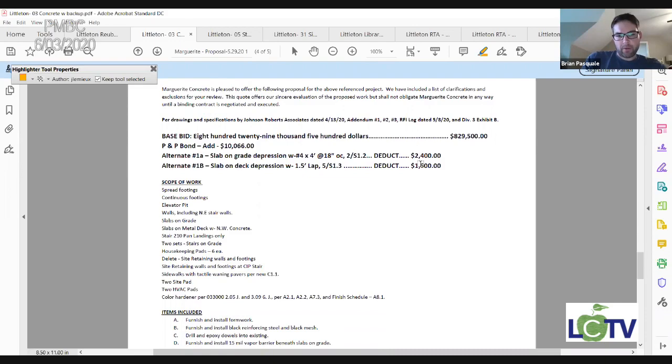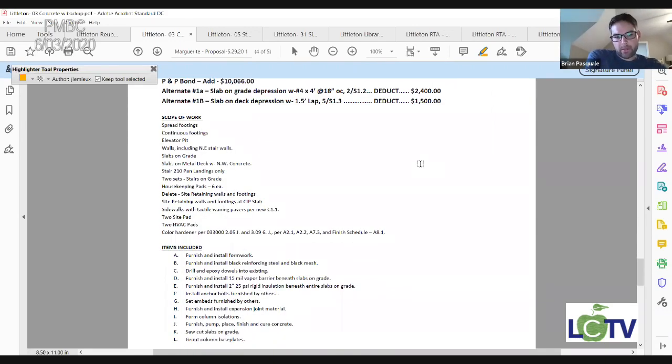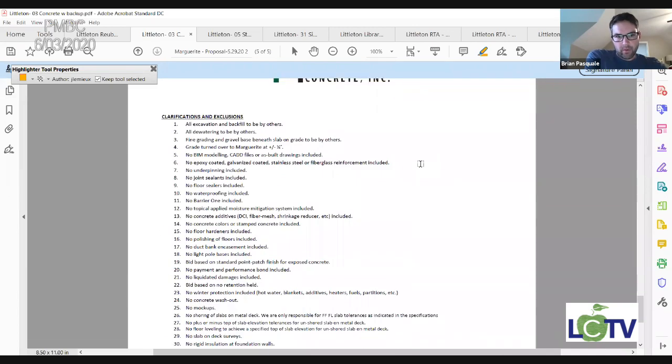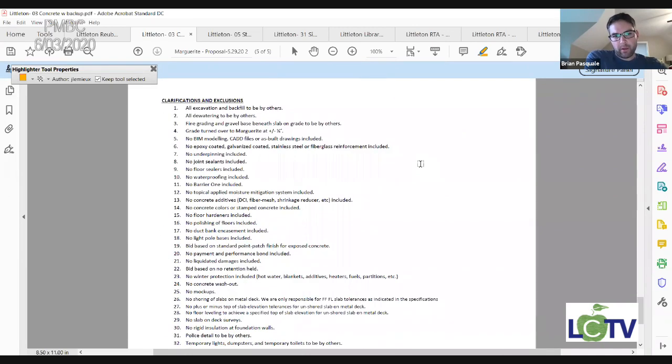Okay. So that was one item. And then the other one I had, the two things that I always have been burned on in the past, are pads and penetrations. So if you go to the exclusions, down a little further. Number 5, they say no BIM modeling, CAD files, or as-built drawings included, which to me tells me they're not planning on coordinating penetrations with the MEP trades, which is, I would think, a problem.